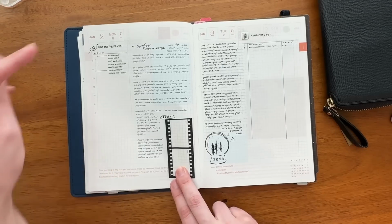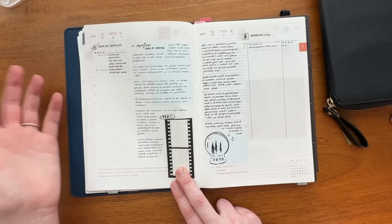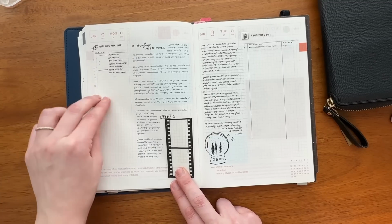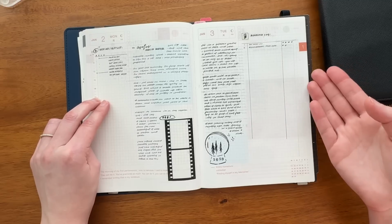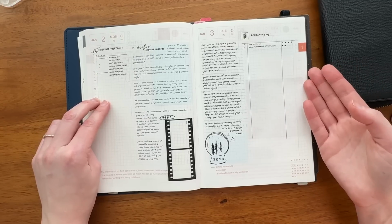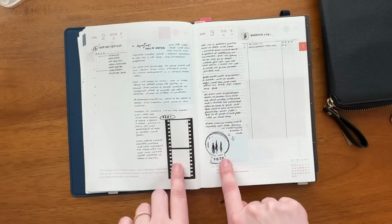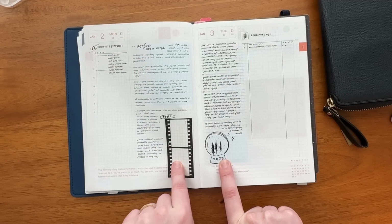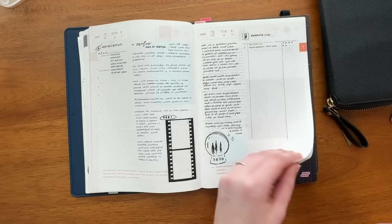So for example, I have a running wish list and gift ideas list. That is a collection or a tracker that I want to reference and update. And I have a reading log where I'll write down all the books I've read with a rating for 2023. These are the things that get indexed in the front of my planner, and then all the space in between I draw, doodle, put down ephemera, and most importantly, journal.